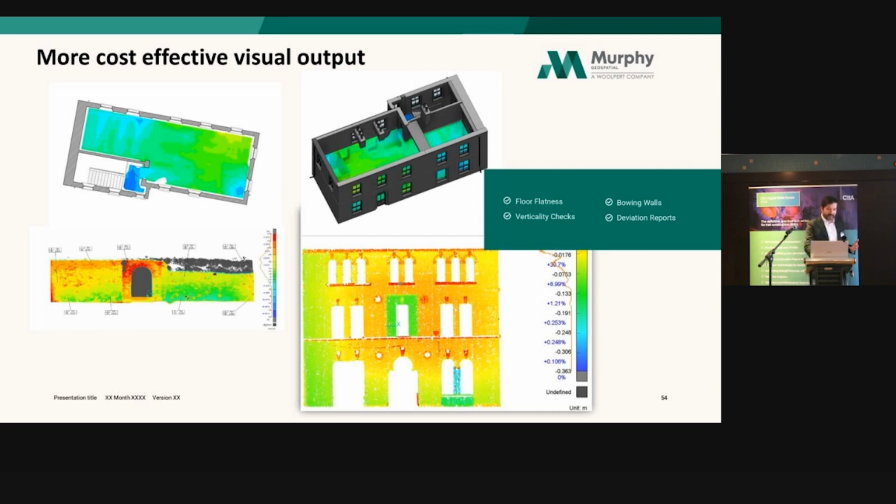With floor flatness, is there ponding? I was looking over here, but in reality, it was obviously starting across. So that is a very, very click-button nearly exercise at this stage. It's not a massive CAD. Scan it, do a comparison, and then you'll see where you need to do any remedial works.